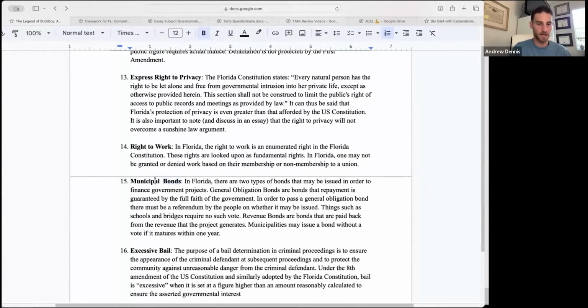Municipal bonds. I've seen this in an essay, so I teach it. I teach this so deeply on the Series 7 and Series 66 that I didn't believe it was actually tested on the Florida bar. When I saw it, I thought it was just a nightmare I was having, but no, it's true. The crossover is real.